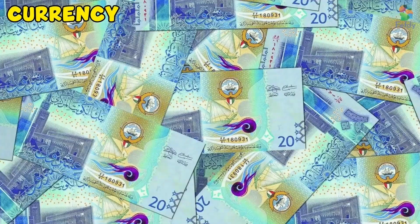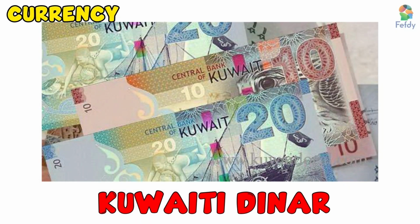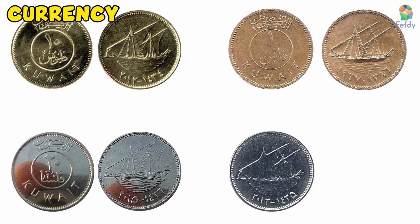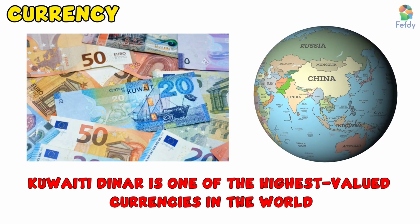Currency. The money that is used in Kuwait is called the Kuwaiti dinar. It's very colorful and pictures of important buildings and people are printed on it. Do you know that the Kuwaiti dinar is one of the highest valued currencies in the world?